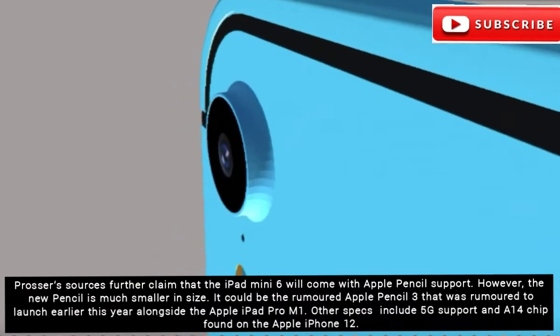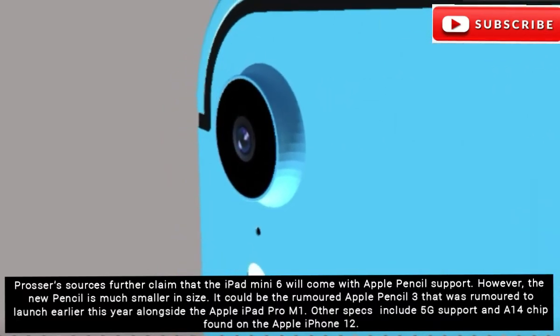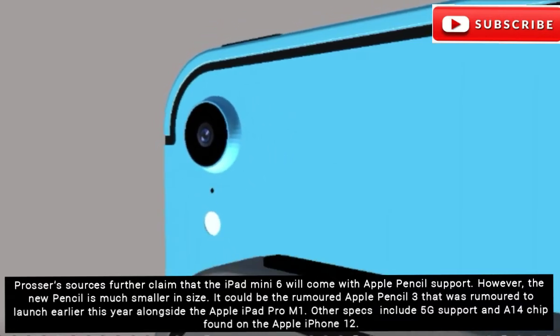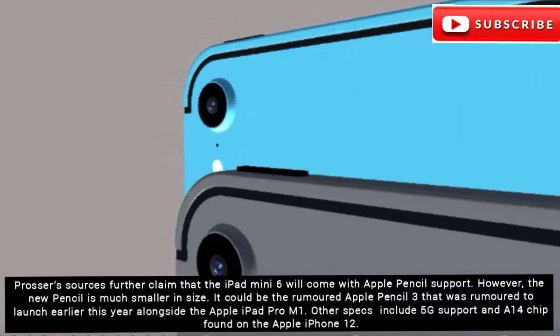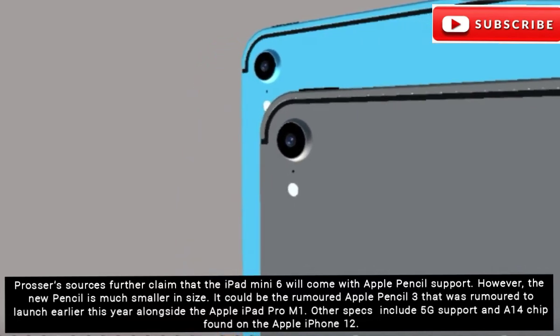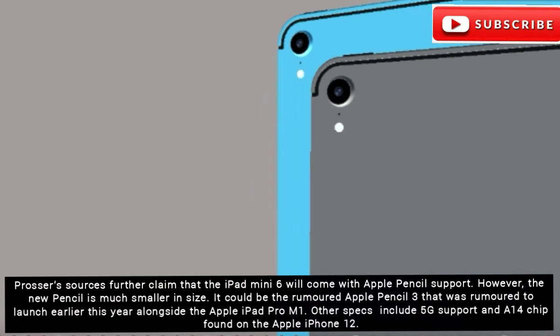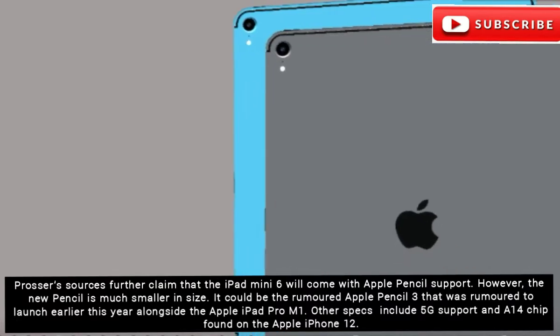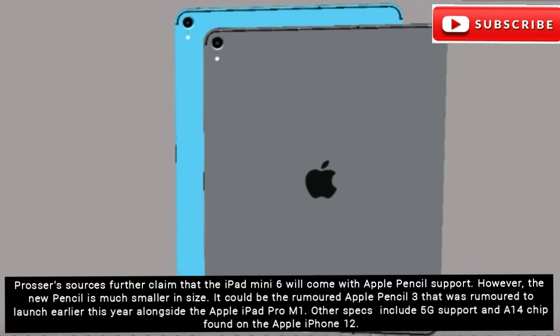Prosser's sources further claim that the iPad mini will come with Apple Pencil support. However, the new pencil is much smaller in size. It could be the rumored Apple Pencil 3 that was rumored to launch earlier this year alongside the Apple iPad Pro M1. Other specs include 5G support and the A14 chip found on the Apple iPhone 12.